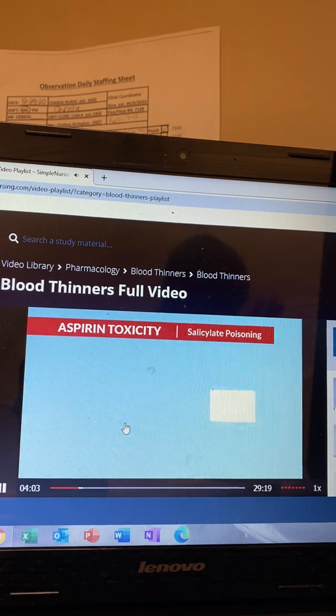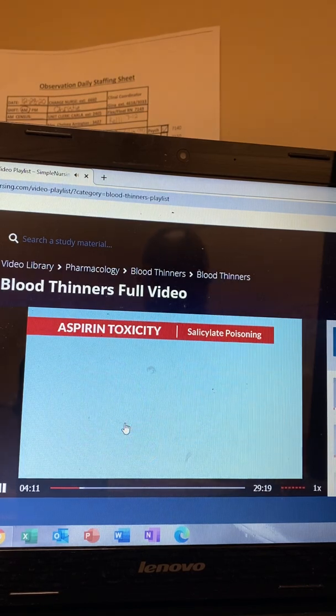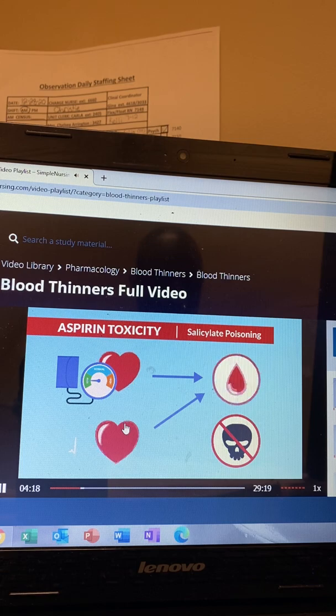An ATI question about long-term aspirin administration: the priority assessment is to assess for tinnitus. And a very last side note here, tachycardia and hypotension are not signs of toxicity. This could actually indicate a bleed, so just be careful.